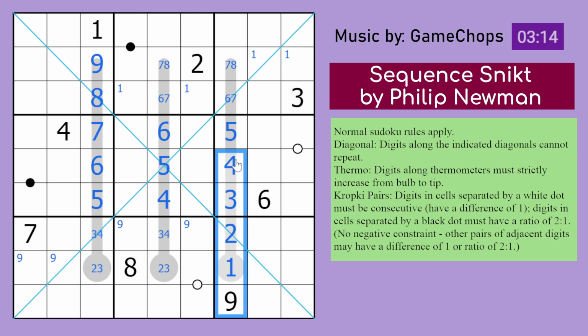And actually, those digits form a 6, 7, 8 triple in here, which I missed, as well as a 2, 3, 4 triple here, which I also missed. Alright, this 4 now means that must be 3, which means that must be 2. I don't know why I didn't see that. This 6 means now that must be 7, that must be 8, which fixes everything up for us. Why didn't I see that?